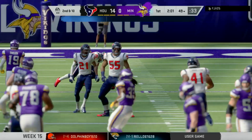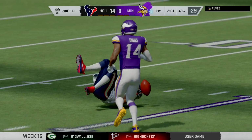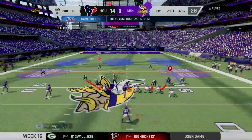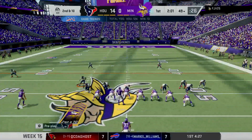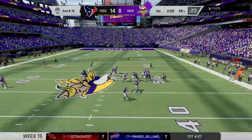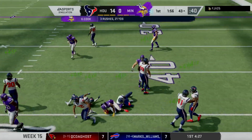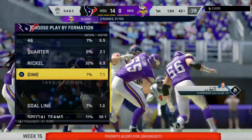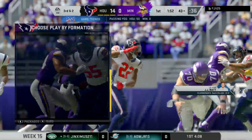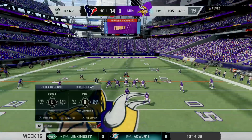Now here's a pass on first down that's knocked away and incomplete. So now 2nd and 10 after the incompletion on first down. Cousins gives way to Cook. And he's going to be close to a first down as the tackle is made at the Texans' 43-yard line. Despite the blitz, they're still able to pick up a nice solid gain.